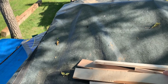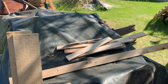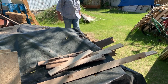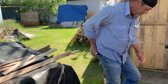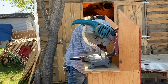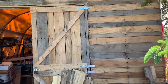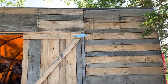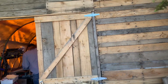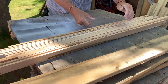These are the pieces he's making that out of. He's going to glue them all together. Like I said, I think it would make a pretty good countertop for my kitchen too. But he says no, it's for his workbench. And that's the pallet wall he made for his tent shed. And there's more boards.